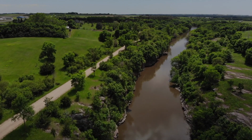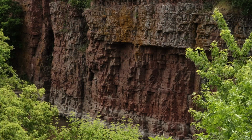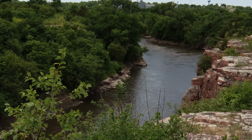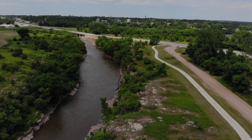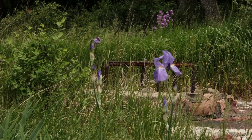And we put together a committee, and we did all kinds of research, and the city got on board, and the city's been wonderful and have really helped push this through. After years of construction and fundraising, the trail has grown to more than 3 miles, featuring picnic spots, quartzite landscaping, and plenty of photo ops.